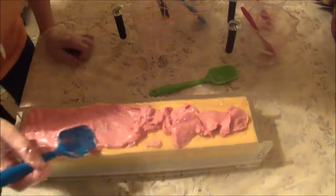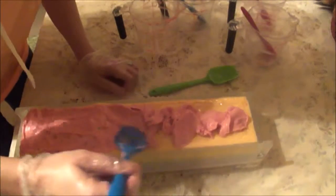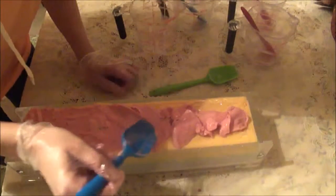This fragrance, oh, I haven't met one person that has smelled it that didn't like it. It's so good.